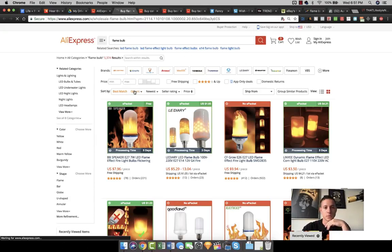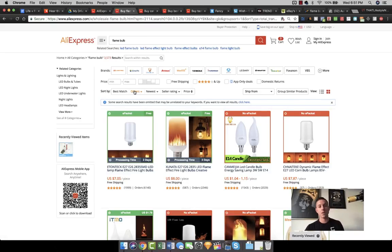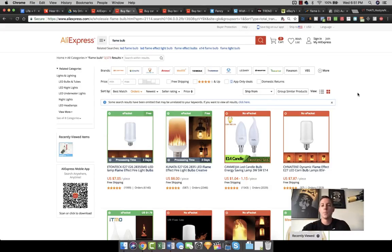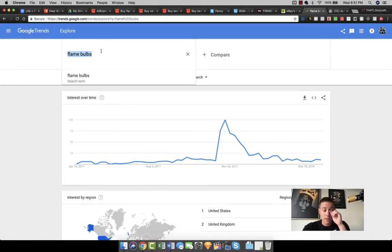Flame bulb. So let's sort this one by orders. I know that these products were significantly, like unbelievably profitable actually during December. Let's actually plug these in. So one of the cool ways that you can see how popular things are is go to the biggest organizer of data in the world. It's probably a website that some of you guys have heard of called Google.